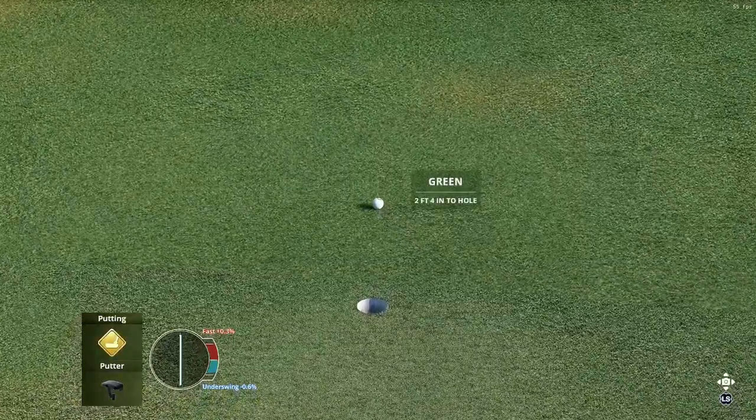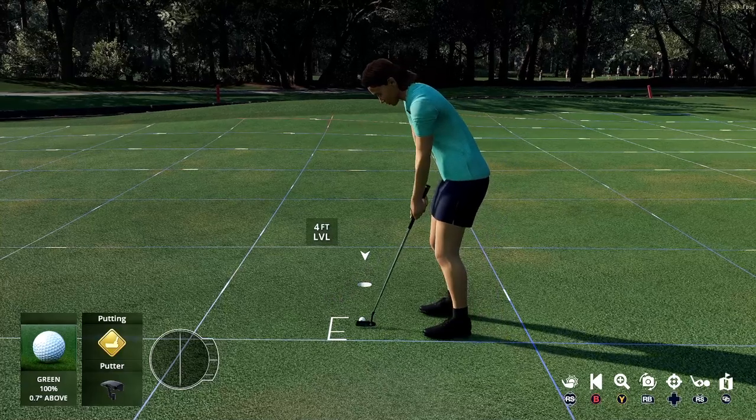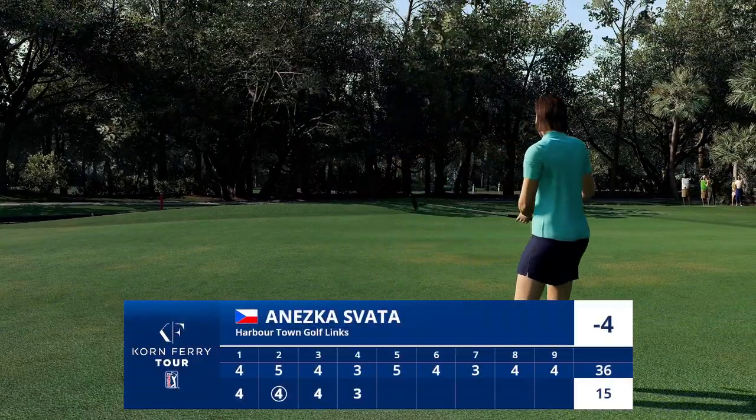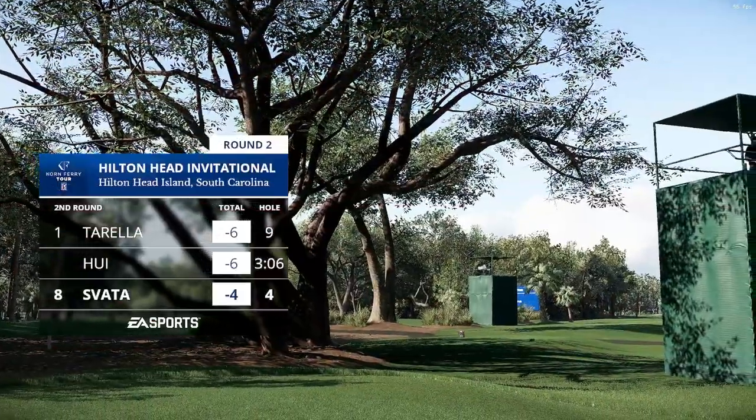Yeah, that's a pretty good putt, just a little bit off the mark. Okay, that one finished off. It's a par here at four. And she'll remain at four under par.